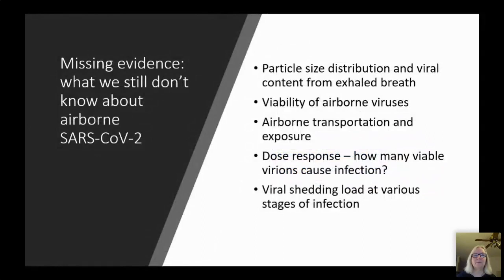So the evidence that's still missing about the airborne SARS-CoV-2 virus is we don't know exactly what the particle size distribution and viral content is from the exhaled breath. We don't know if there are multiple virus particles per droplet. Are there a significant number of submicron particles? And just what makes a person a super spreader, and what sort of activities generate what size particle and the most particles. So there's a lot of questions about just the source of these virus particles coming from human transmission.